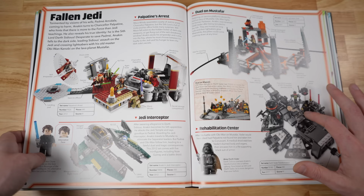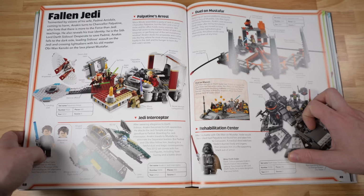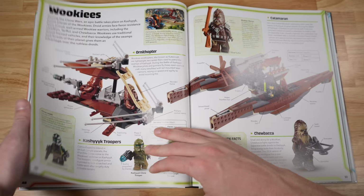That's got to be a joke. They have to have written that as a joke. Like, that's a set name. I don't know. I think they wrote that just to be funny. That's my interpretation of calling it a rehabilitation center, because that's funny to me. Anyway, moving on. Oh, this page.